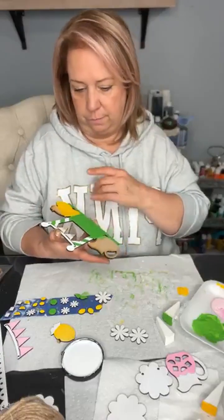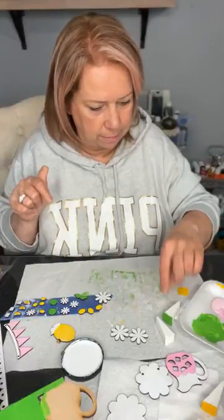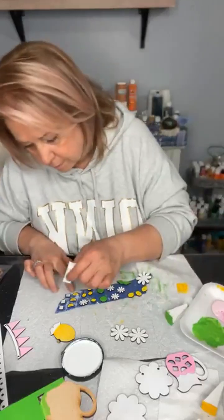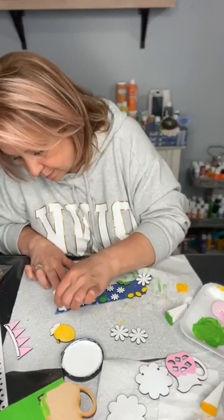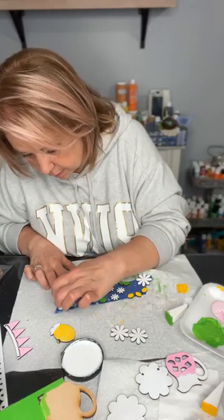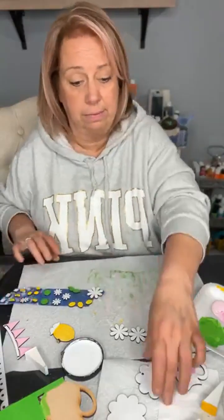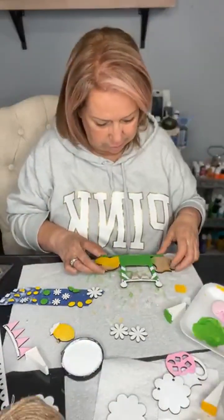All right, let's go ahead and put this. Oh, see, I got sidetracked. I was going to do the ice cubes with a little bit of blue, just a little, with the white. Barely blue. Okay. All right, I think we can assemble it now. Oh, I gotta paint those pink, but I'll do that in a minute. I want to go ahead and get at least this part assembled because it's so cute.